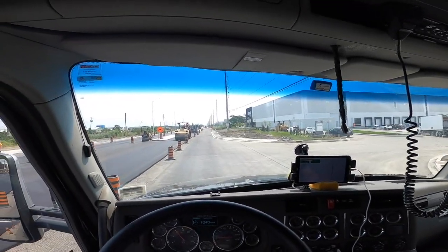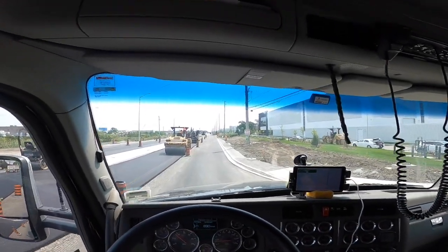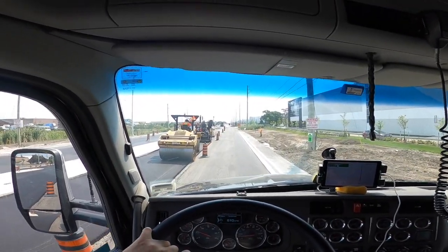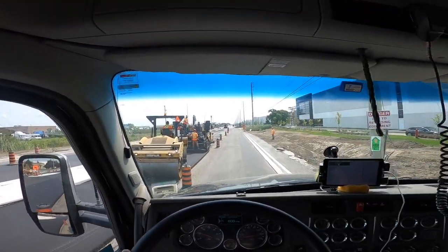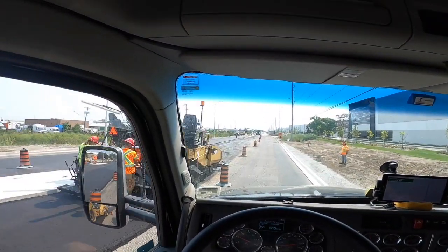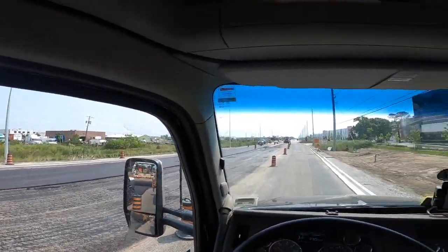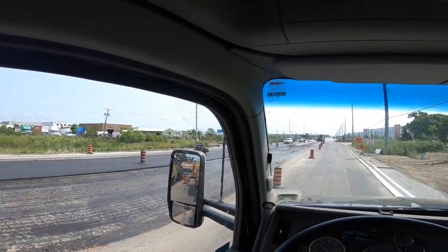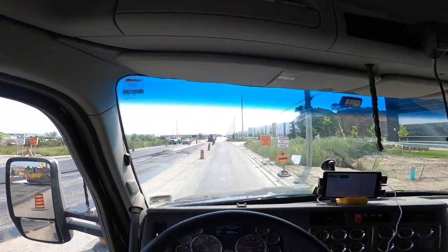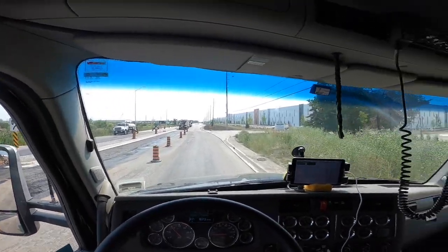I know, just take it slow. All right, let's see what's gonna happen here. I'm still like 1 foot away from the pylon. 1 inch. 2 inches. Wow. And actually that's the problem.